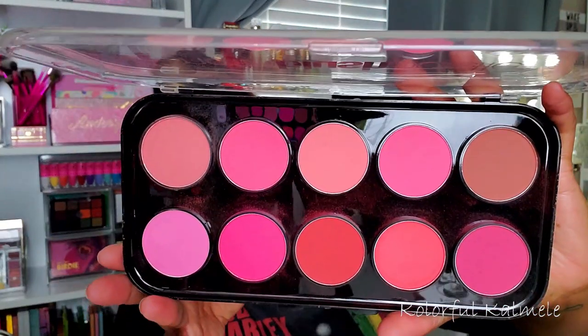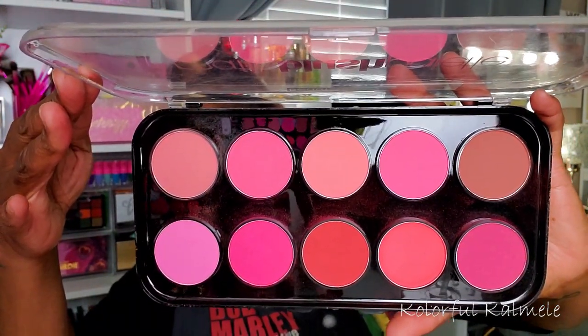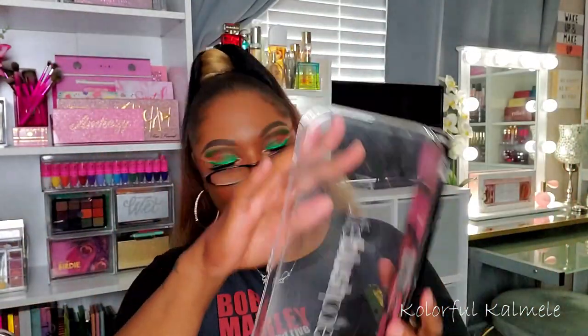I also have my Old Faithful Beauty Treats Matte Blush Palette, okay? If I can never figure out what blush to use, I can grab this and it is easy as pie. I've had this blush palette for years and years and years. These colors are just so gorgeous and vibrant. I don't even know, does Beauty Treats even exist anymore? But this blush palette was perfect for me when I first got started because it had all the colors that I needed to play with. So I'll probably never get rid of that just for sentimental reasons.